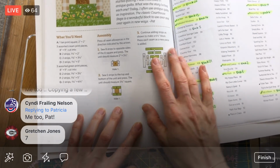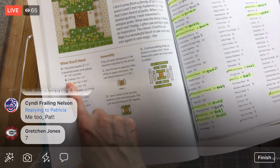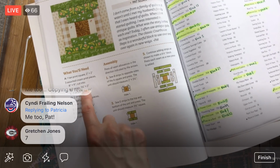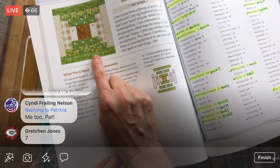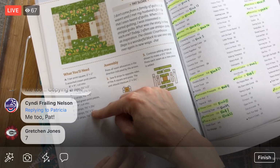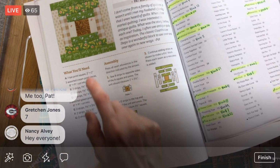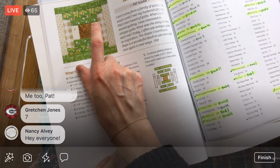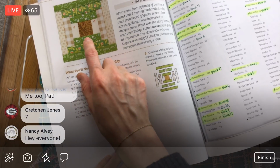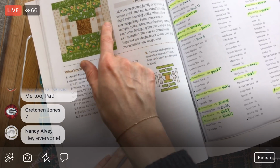Okay, this one, we need a tan square 2 inches by 2 inches, and then we need to cut a pile of strips. And you know what? I think this might be a situation, again, where I'm going to cut as I go. Sometimes it's nice to cut out all of these strips so you have everything ready and you can just sew, but I think I might cut my square and cut the first 2 pieces and then sew those. And then I might cut the next 2 pieces and sew those. And then I can just keep track of what colors are going where.